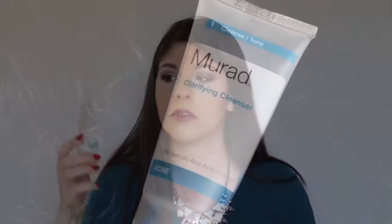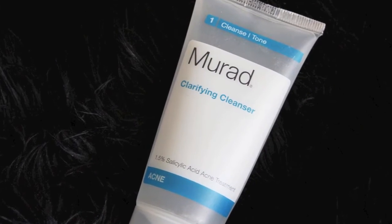And then the last skincare product is something my husband and I both love. I bought the travel size for us to try it out, and it's the Murad Clarifying Cleanser, which not only cleanses, but it also tones all in one go. So you don't have to worry about toning your face when you come out of the shower after you wash your face. It does it already for you.